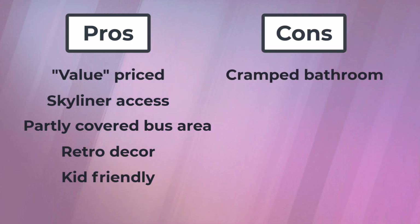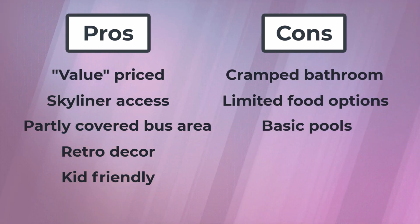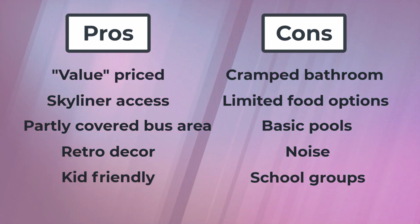Cons: the rooms are small and the bathrooms are even smaller. There's only fast food options, there's no pool slides, rooms have poor soundproofing. The resort is a popular choice for cheerleaders and other school groups.